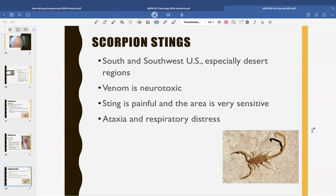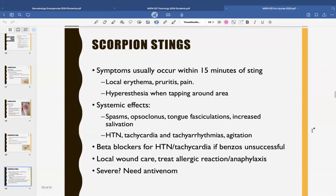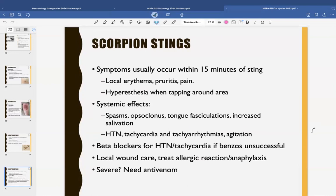neurons. It affects both the sympathetic and parasympathetic system. The area itself is extremely tender. It seems very painful. Usually the symptoms come on within 15 minutes of the sting. There might be some local pain, but there is hyperesthesia around the area.